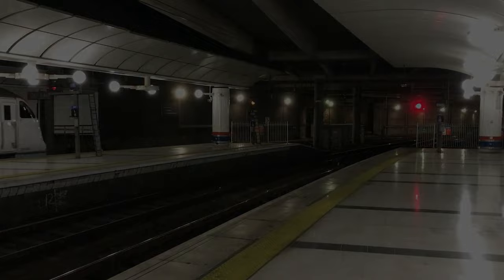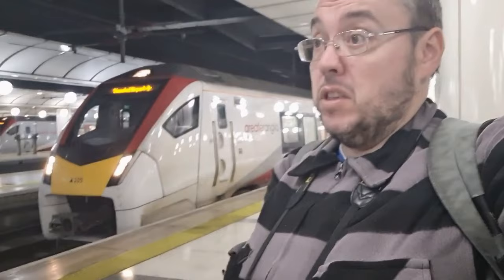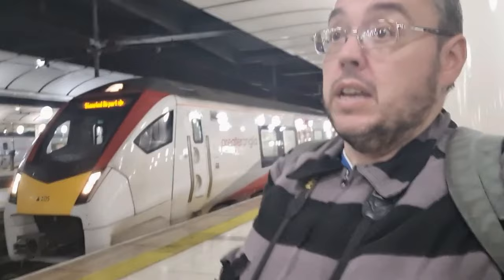As we have one of the new Stadler FLIRTS right behind me. This station was opened in 1875 by the Great Eastern Railway as their terminus to replace Bishopsgate. However, it soon became apparent this wasn't big enough, so they expanded it in 1895 to what was at the time the largest passenger station in London. Until London Victoria came along and wet all over that parade. Oh, another train's coming in.